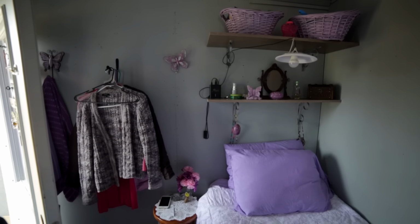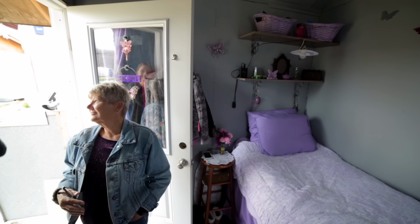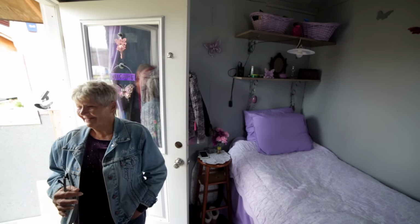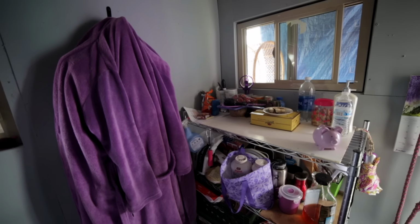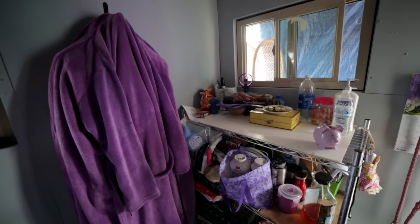I put up shelves so I'd have more storage space. Got the little baskets, and they were white and I wanted lavender, so I spray painted them, made them lavender, and just put my little knickknacks up and around. So it says more Alice than homeless.